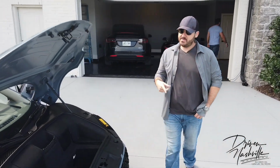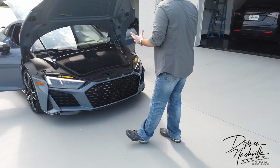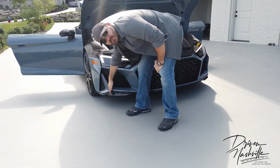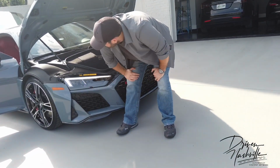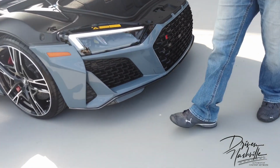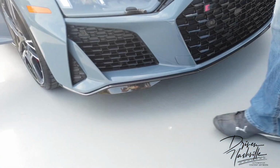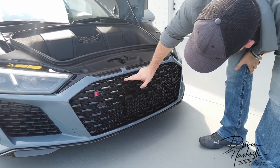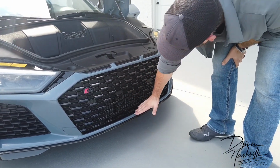Now, a couple of notes on the front of the car. This is really where some people, I think, didn't necessarily like the Audi. They made some design changes. This right here, when I did the Lamborghini Urus video, is ultimately something that you're gonna like or don't like, but it's part of the new design language. It's not functional. However, you do get a functional carbon fiber splitter up front, and most of this is closed off except for here. So half is closed, half is open.